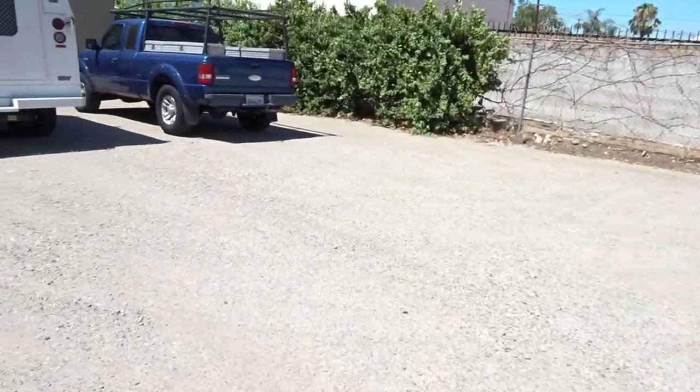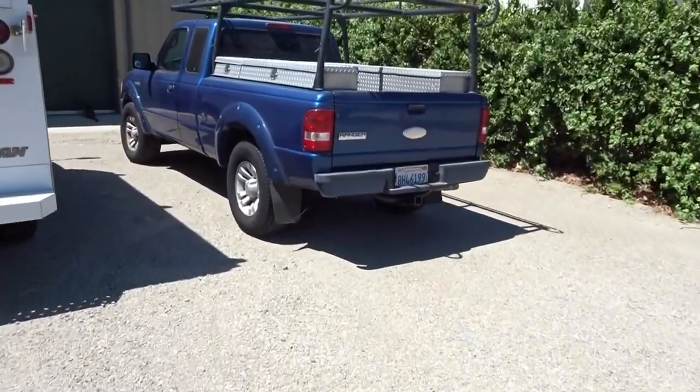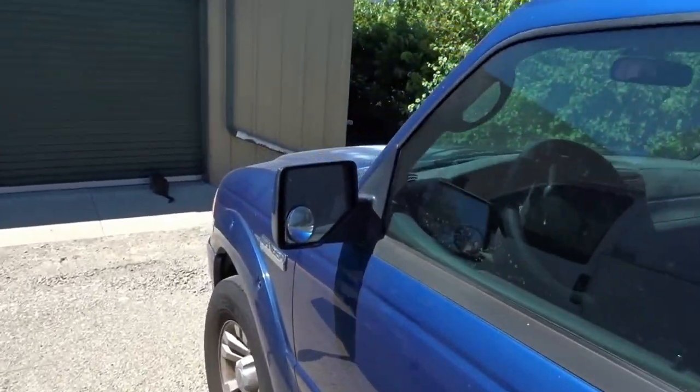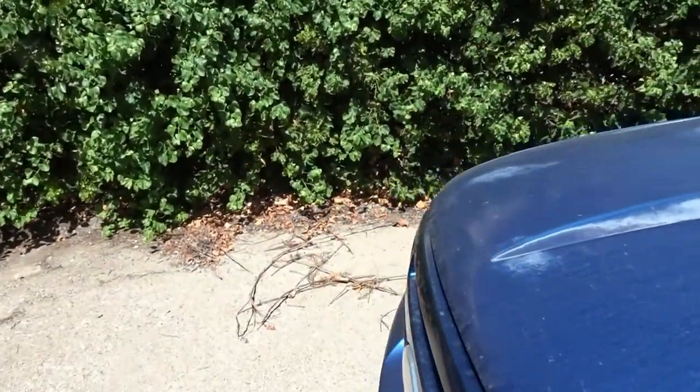Of course, these are the things you can't predict when you want to do something like this and you don't have control over the environment. You've got airplanes flying over you, you've got people raking next door using power equipment.